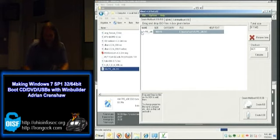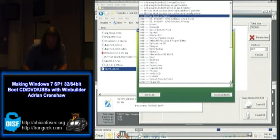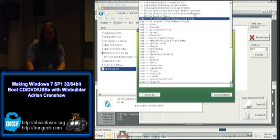Actually, let me rewind just the slightest bit. Might be helpful if I pause that. You'll see there's tons of different options in here. Different ISOs have to be booted in different ways, and it knows how to put the right things in the configuration file to make them work. For Windows 7 PE SE, I found that this works. Choosing PE, MS.ERD, Windows Vista, and 7 only.